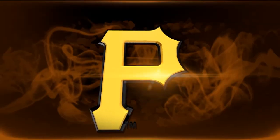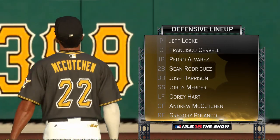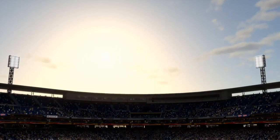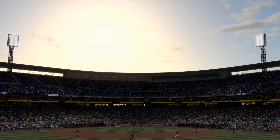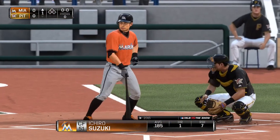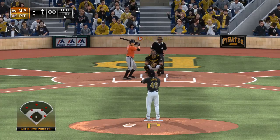And a look now at how the Pirates line up on D behind him. And as Ichiro makes his way to the box, it's officially time for baseball here. For Miami, center fielder Ichiro Suzuki.